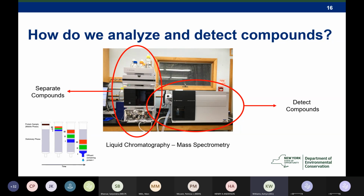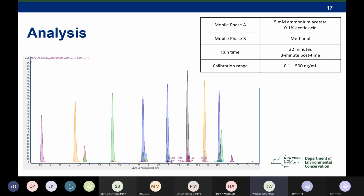I'd be happy to go into more detail with you if you would like to know more about that. I spent a lot of time in grad school working on the theories behind mass spec, but I will leave that for another day. Suffice it to say, here is a chromatogram of our PFAS. So it works, it's lovely. Our compounds are mostly separated and look great. And some brief details are listed above.